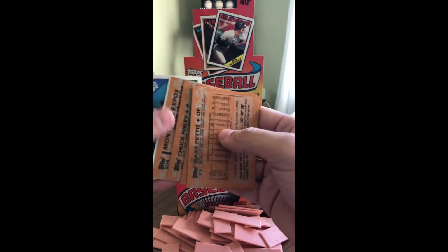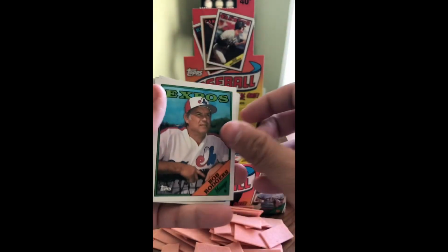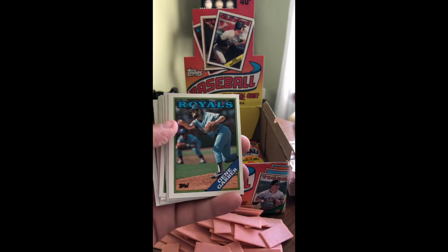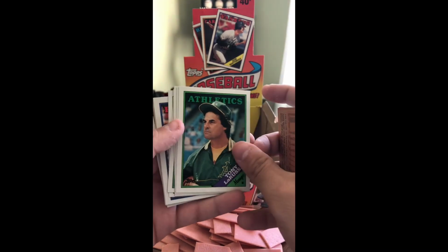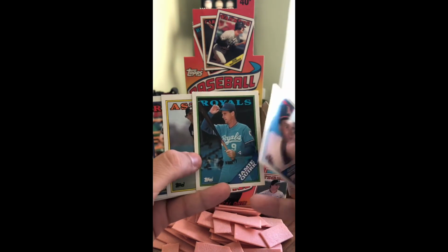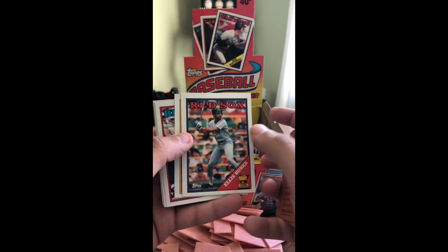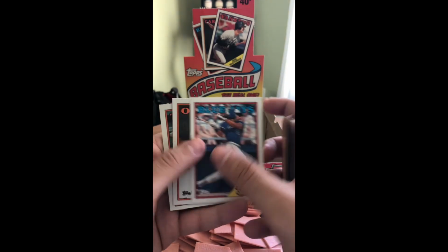Our stockpile of gum grows into our next pack. A manager card there, another Chuck Finley. Dave Engel, another Tony La Russa. Brad Havens, Gary Pettis, Jamie Quirk, Terry Poole, Ellis Burks. The Greg Matthews card there, Willie Upshaw.